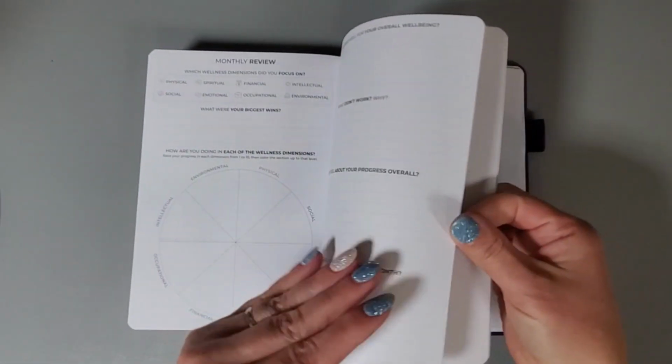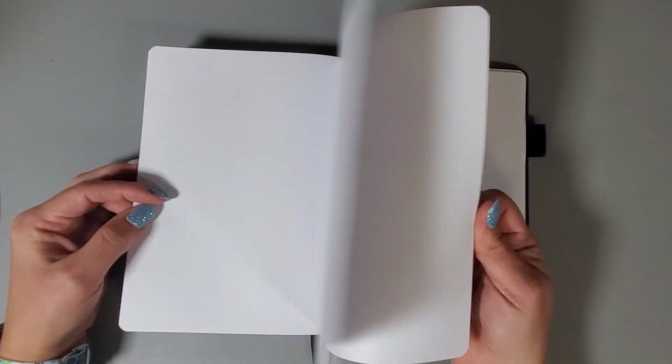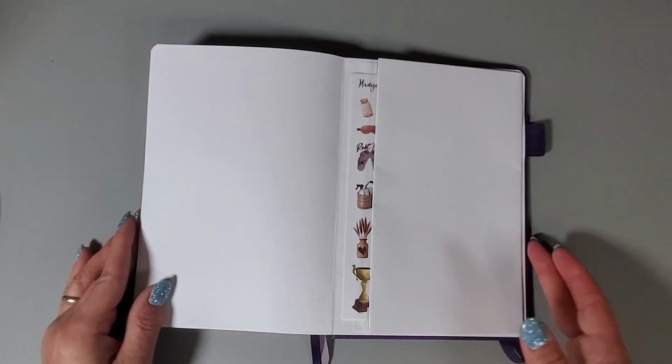And let me see here if there was anything else in this one. At the end, it has some blank dotted sheets here where you can maybe make notes, or maybe you could create graphs or anything you would want back here. There's a few pages. And then they do have a little pocket back here where you could store anything. You could probably store your stickers. They do fit perfectly right in there.